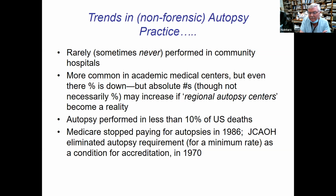They are more common in academic medical centers, but even in academic medical centers, the percent of autopsies that are done has decreased somewhat over the years, and I'll show you some graphs. But the absolute numbers may be increasing if a place becomes a regional autopsy center. UCLA is really a regional autopsy center, and our numbers of autopsies are actually increasing every year. We're going to do quite a few more autopsies this year than in previous years. But overall, autopsies are performed in an estimated less than 10% of deaths in the United States.